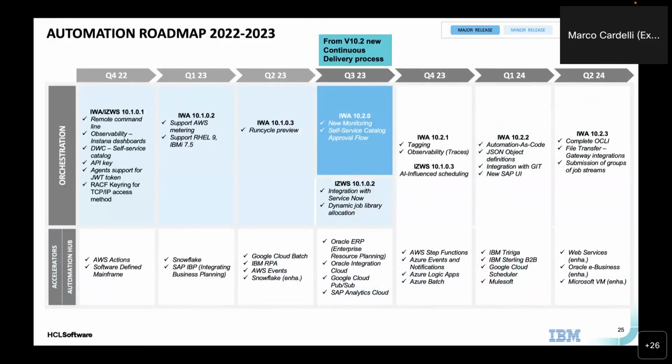So this is the timeline of our roadmap. We delivered fix pack one in the fourth quarter of 2022, and in the first quarter we delivered fix pack two with some enhancements, specifically the support of Red Hat version 9 and a new version also of IBM i.